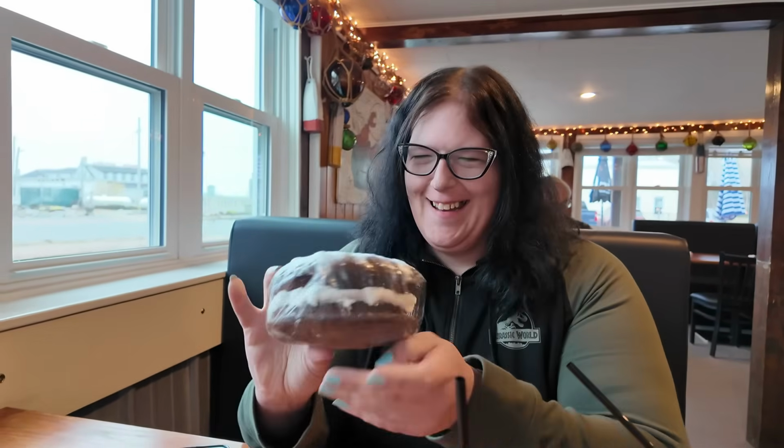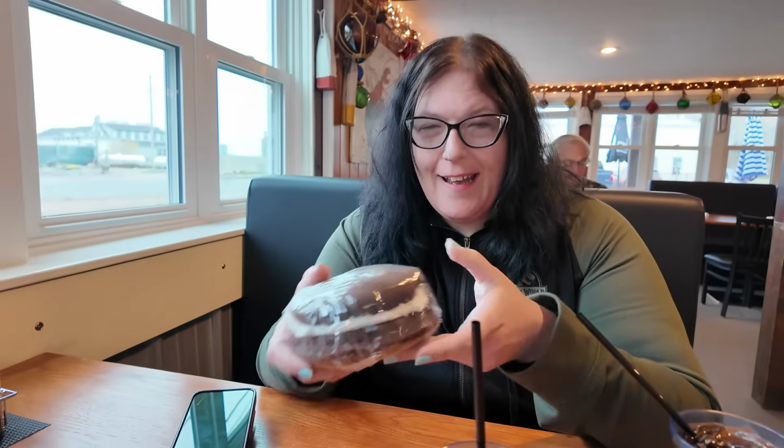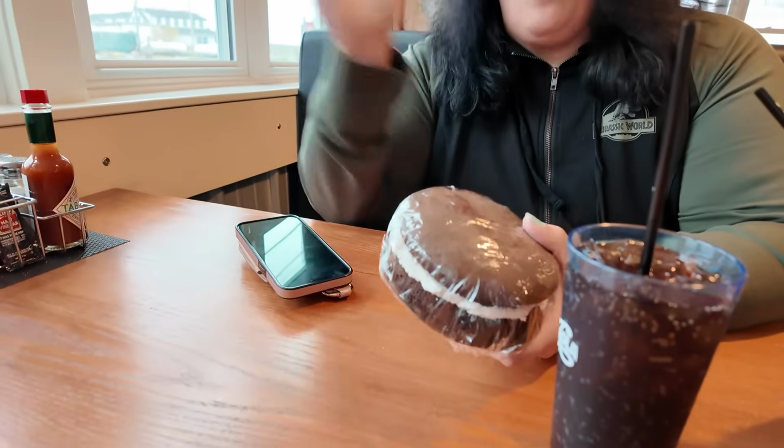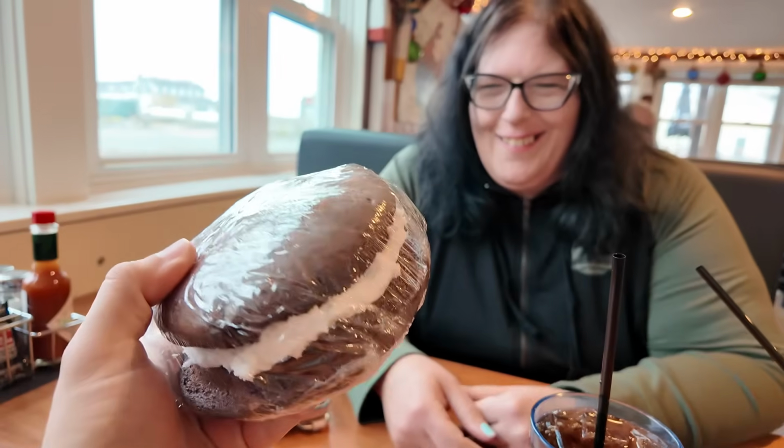What's wrong? It's the size of my head. You wanted to get a whoopie pie before you left Maine? Yeah. Are we gonna eat that first? That's what the lady at the counter was laughing at me about. She's like, "Oh, it's a dessert before dinner kind of day." I was like, "We'll probably do it later." But I haven't had one here, like at all, ever in Maine. So I wanted an authentic whoopie pie. Feel how heavy this is. Oh yeah, it's like a brick.